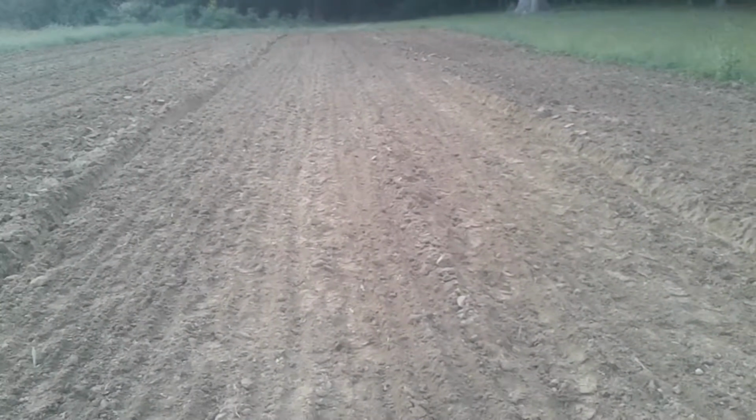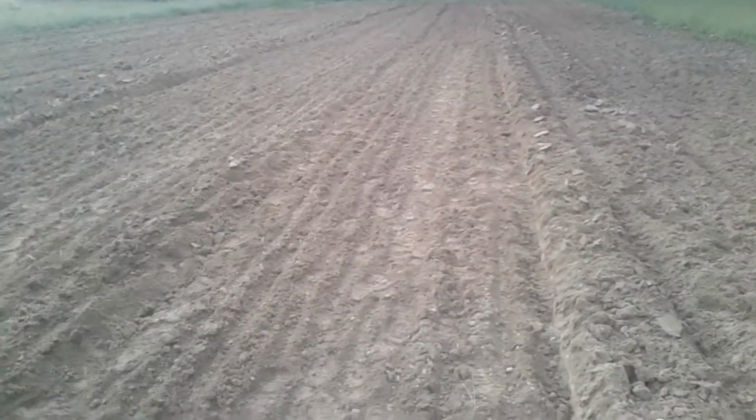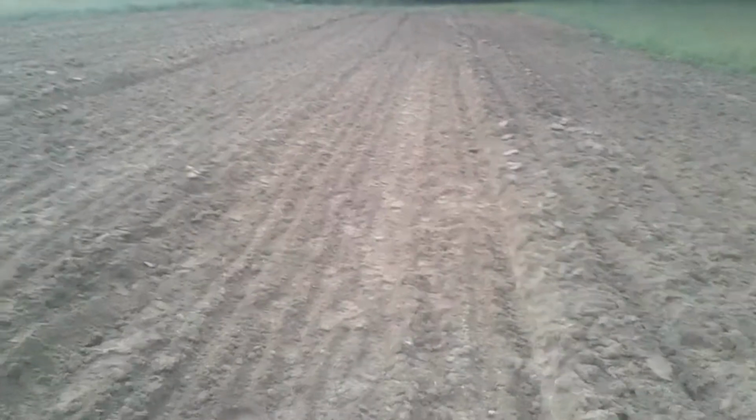Well, the wife and I finally made it back up here before dark. I guess you guys can see those little furrows right there. We used the little push planters over there, and we've got about two-thirds of this planted so far. We've got turnip greens down on this end and some broadleaf mustard up toward the middle.